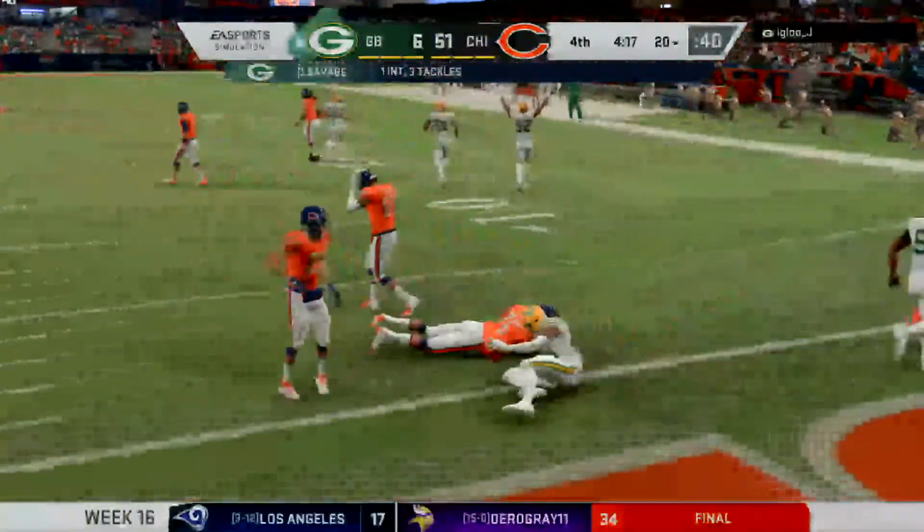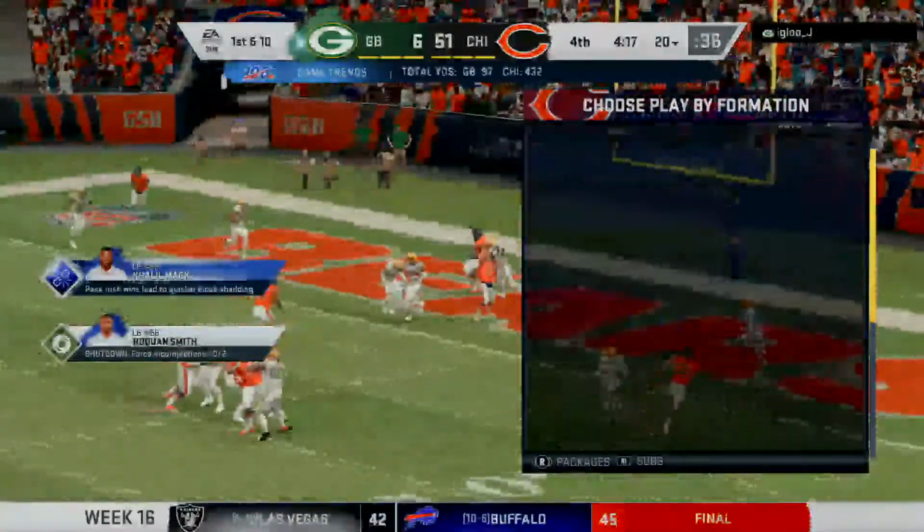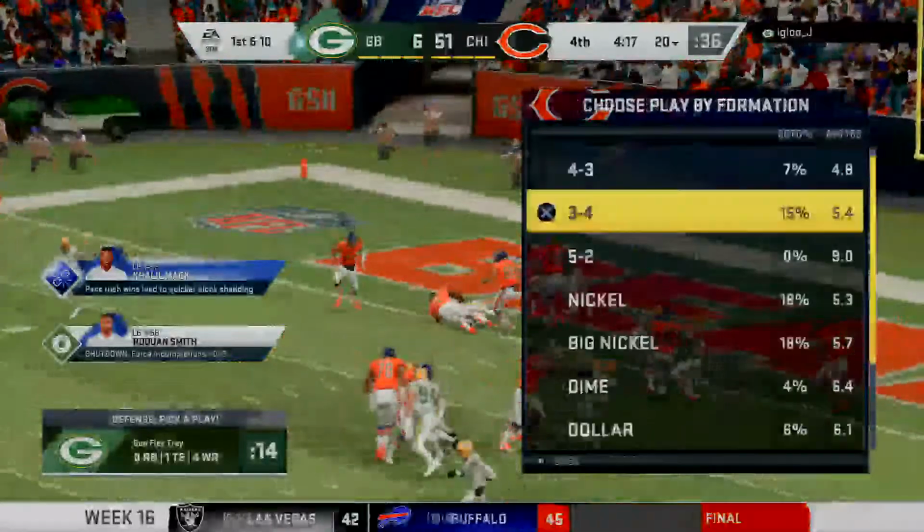Picked off by Darnell Savage. And a big turnover there as his guys will get the football back. Andy Isabella was the intended target.